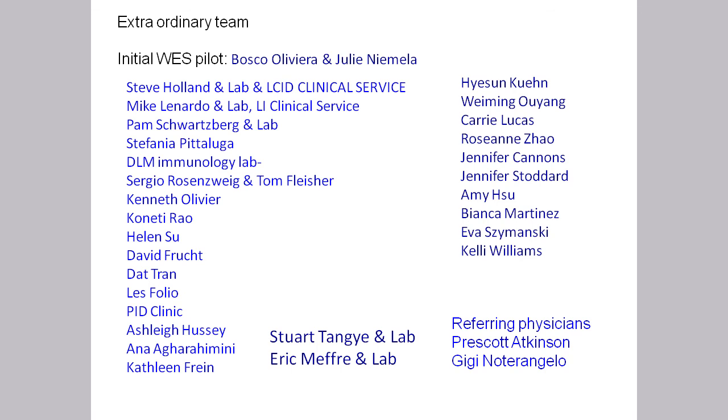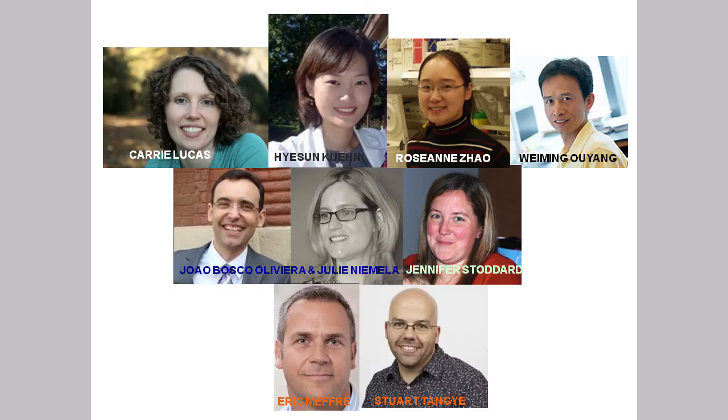So these are the people that have done a huge amount of work for all these 3 gene discoveries, but mostly none of this could have been done without the person in the center, Julia Niemela, who's our bioinformatics person. So whole exome sequencing is central, but it's only meaningful if you know what you're looking for. And to know what you're looking for, you have to have a good bioinformatician who will go through the genes, who will look at the scoring and help you figure out which one you want to go after. And all the other people are the people who really put a lot of work into this project. That's all.